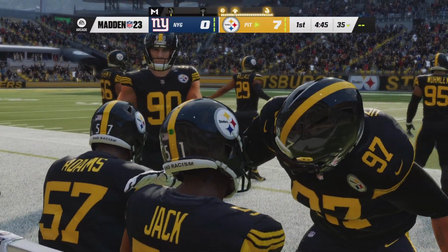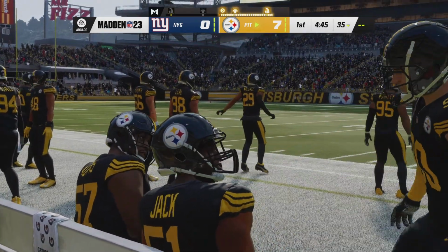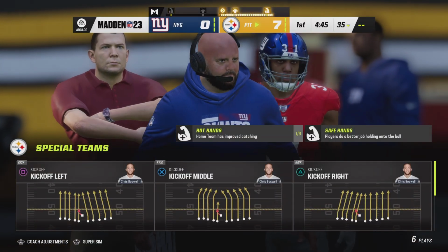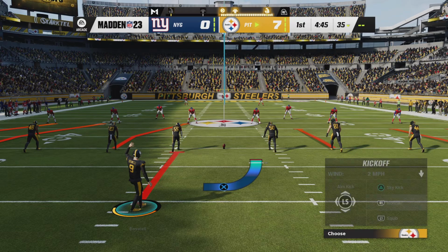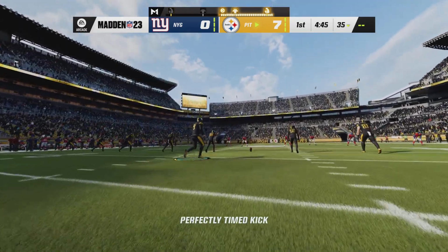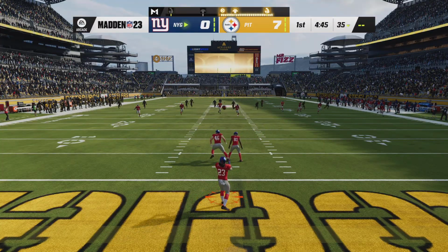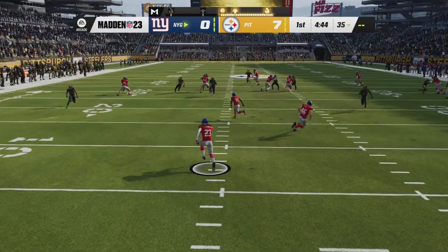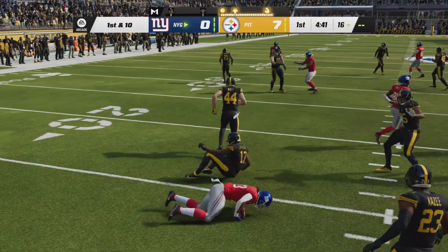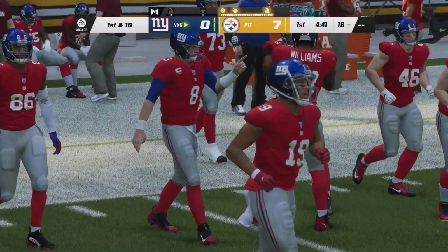So the defense creating some points, not only getting the interception, but then returning it to the end zone for the pick six. So they throw the pick six. They'll get another shot at it now as this one's in the air. From a yard or two deep, here comes a return. So the Giants getting the football back here for their second drive.